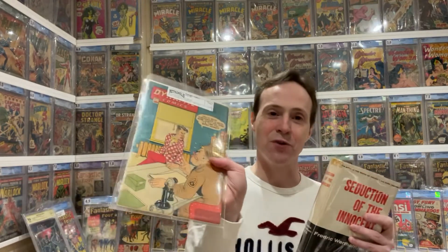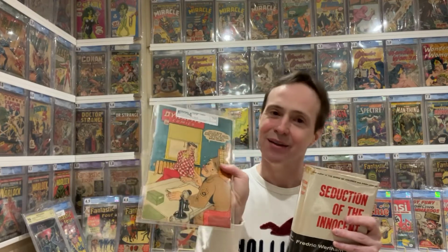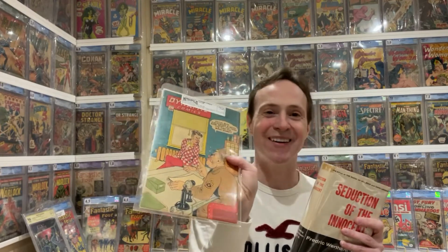Here's the very first one. This is Dynamic Comics number 17. This is probably one of the most notorious comics. If you looked at it, you'd probably think it's just like Beetle Bailey or something like that. It kind of has a very, very simple cover. Not really much going on there. But it was featured inside.